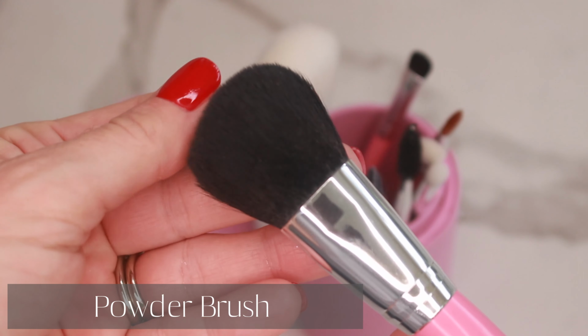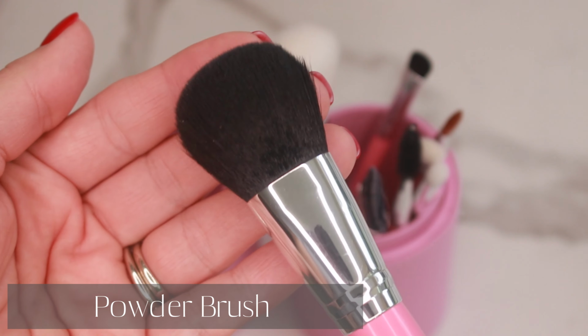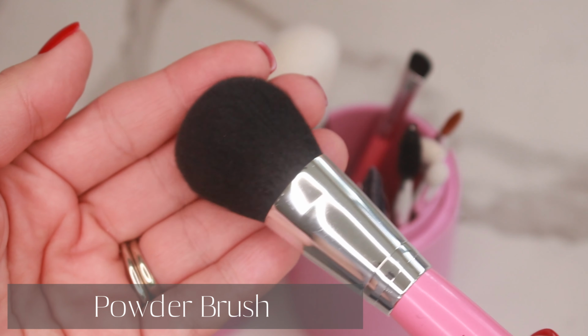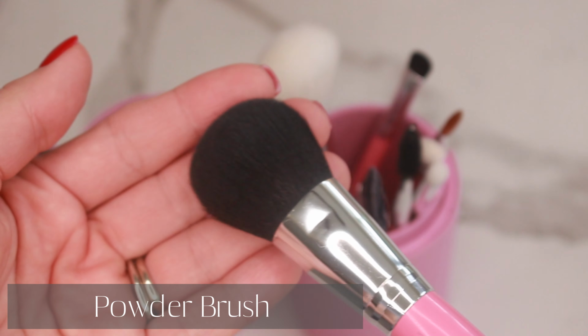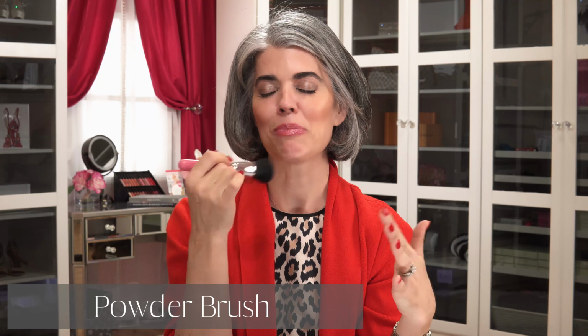I have a powder brush, which is really nice. So you can use a pressed powder, a loose powder with this brush. Again, this is going to be a little bit more dense, so it's going to pick up some more product. Ultra soft, really pretty. It feels beautiful on your skin. You kind of just want to use it to finalize your makeup and just make sure everything is set perfectly.